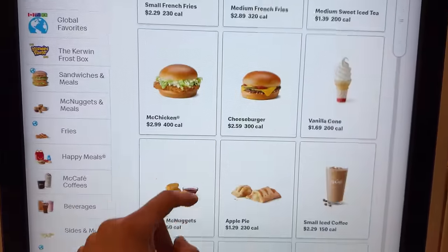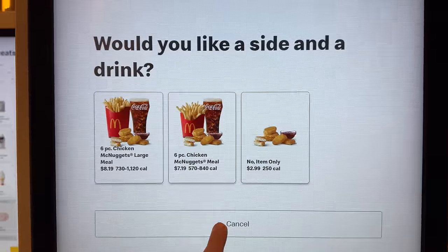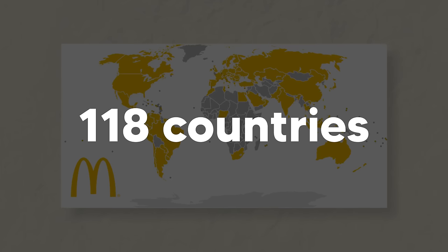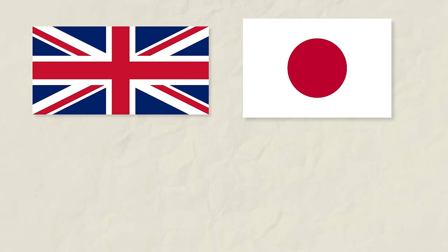All right, so obviously we have to do our usual. First things first, Oreo McFlurry. Gonna get a 6-piece chicken nugget. Time to see what's on the international menu. Now, since McDonald's operates in over 118 countries, the global menu rotates every 3 months to highlight different locations. Oh my God, there's so much stuff. I'm overwhelmed. This time, I was able to order from the McDonald's in England, Japan, and Korea. Transaction approved. Got my receipt.